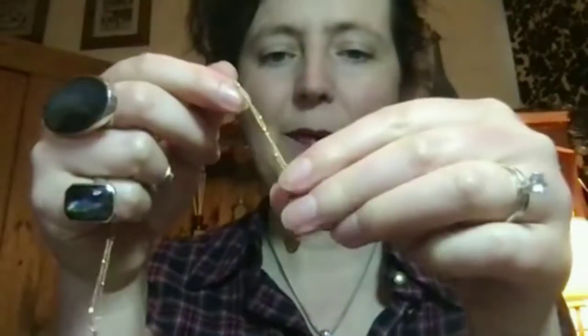So your longest pendant first, which kind of feels a little bit counterintuitive, doesn't it? But that's the way I've found it's easiest to get on without causing too much of a tangle. So that layers on.